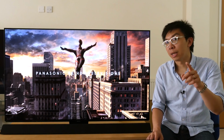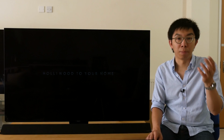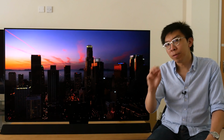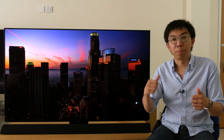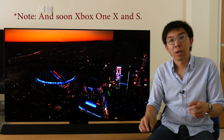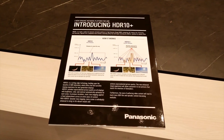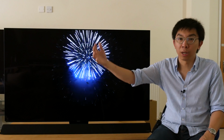Now, if you can start accepting that dynamic metadata is better than static metadata, then the choice is between HDR10+ and Dolby Vision. And at the time I filmed this video in July 2018, I know this month I have been a bit slack because of the World Cup going on, Dolby Vision is by far more widely available to the general public. It's on Netflix, it's on Apple TV 4K box, it's on 4K Blu-rays. I cannot find a single piece of HDR10+ content available to consumers where I can say, right, this is definitely 100% HDR10+. And if you compare side by side against HDR10, you can see the improvements here, here, and here.